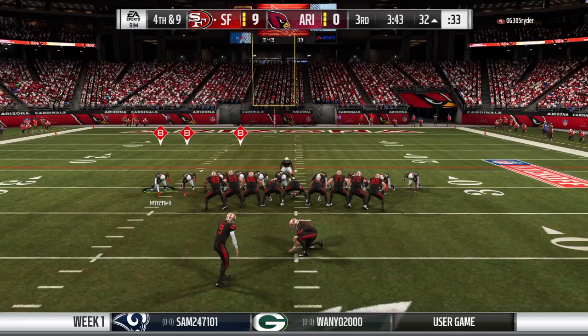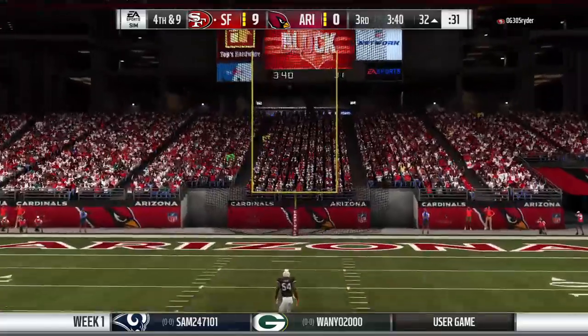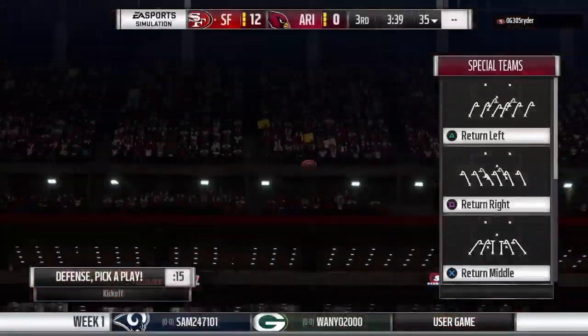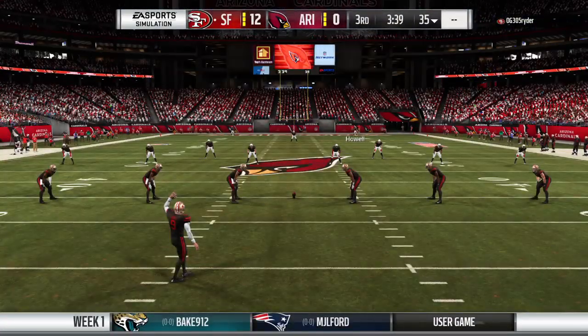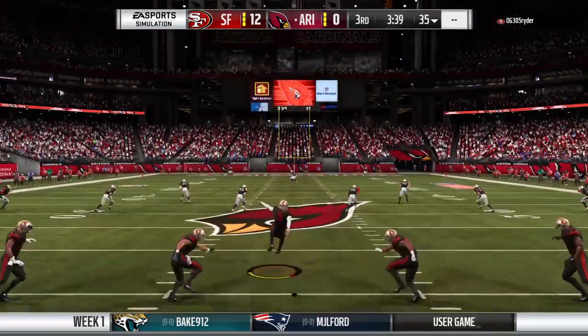Robbie Gould on now to try the field goal. This is a 49-yard attempt, right hash. And Gould is able to put it through, and that will bump up the lead again to 12-0. So he missed his first couple there and puts his team up by more. And while it wasn't absolutely crucial at that point, how great is that for his confidence to finally put one through the post?